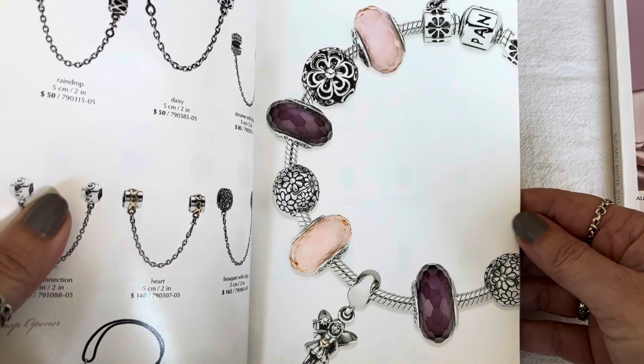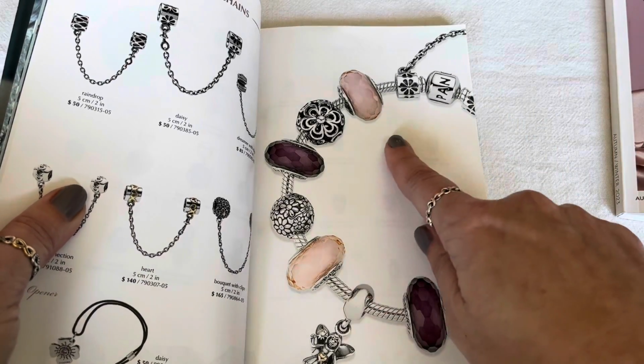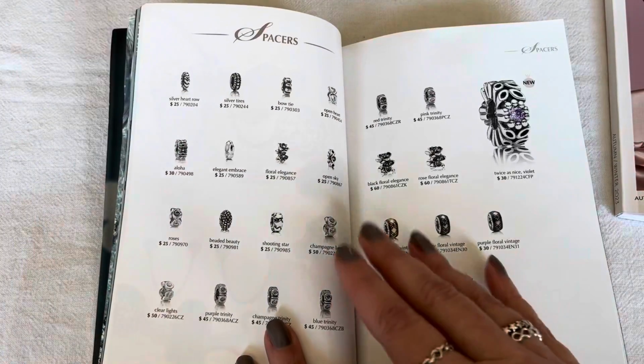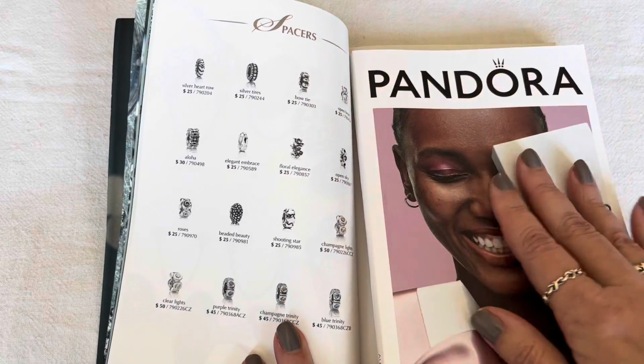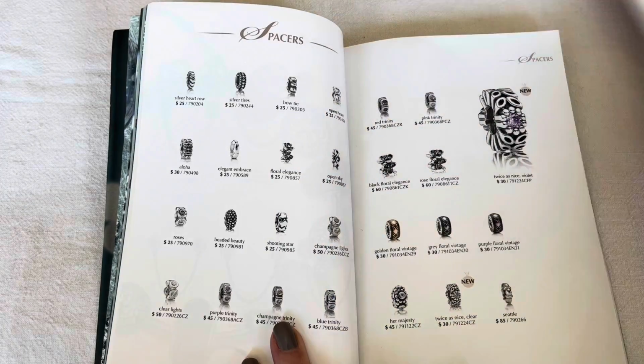And then we have some more artwork over here. So you can see Pandora really leaned into their Muranos and a nice little two-tone dangle. Now the next 2 pages was spacers, and Pandora no longer sells spacers. That category is completely left out because they just don't have any in their inventory any longer.